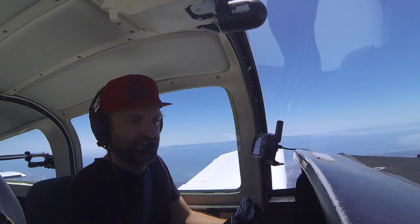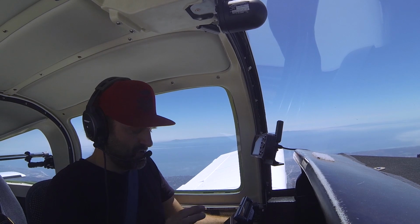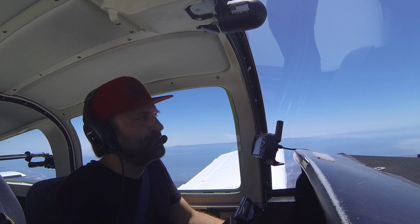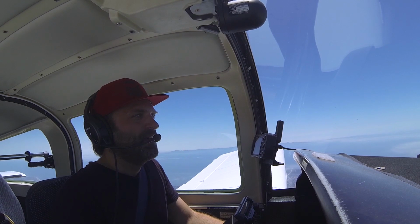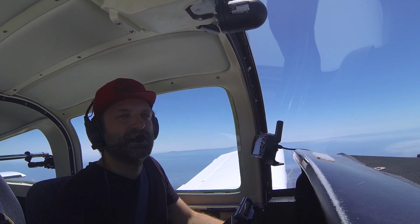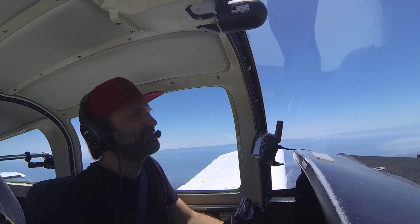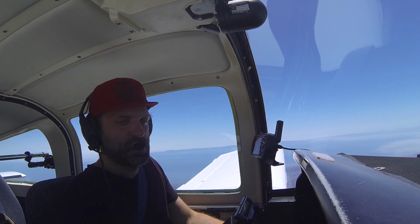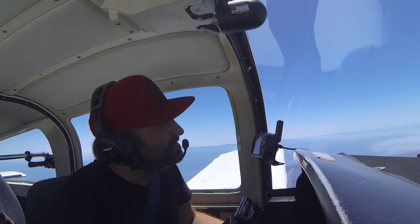Got a guy who's going to be passing 800 feet above us, opposite direction. He's about 3 miles out. We'll see. Should be able to catch this guy. I get annoyed every time I miss the traffic, because it makes me think I'm not good at finding the airplanes, which maybe I'm not. Alright, let's see here. There he is. About 10 o'clock.